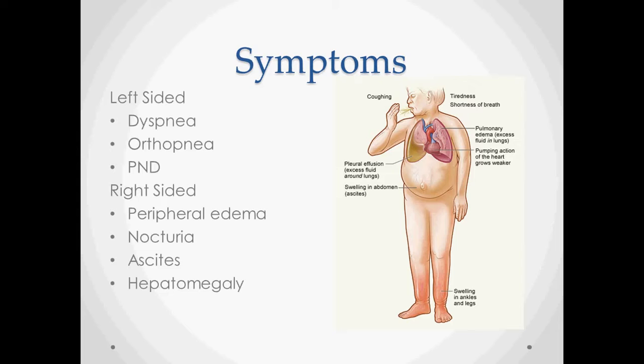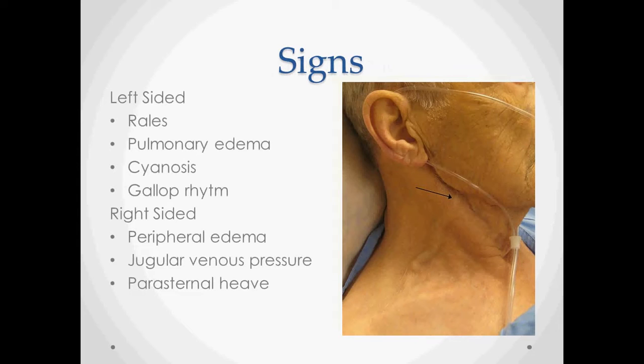There's going to be fluid building up, which gives you dyspnea, orthopnea, and paroxysmal nocturnal dyspnea, which, by the way, you can also see in right-sided heart failure. Peripheral edema, nocturia, ascites, and hepatomegaly are all associated with right-sided heart failure because the blood is backing up in the body because it's not being pumped properly by the right side of the heart.